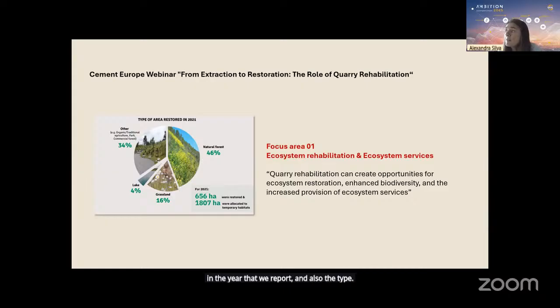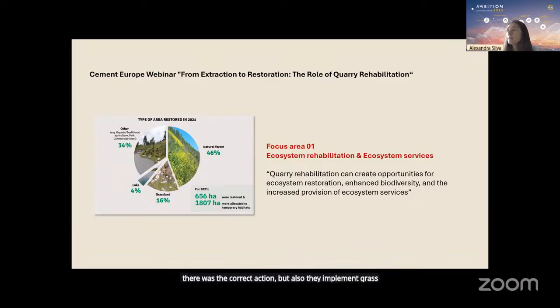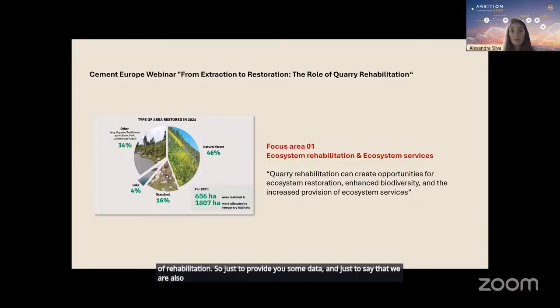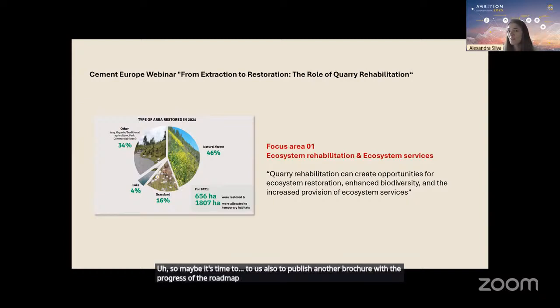Our members mostly implement natural forests, and as you saw in the first question in the poll, there was the correct answer, but they also implement grassland habitats in our quarries. This is the main type of restored areas, and natural forest means, of course, that the members only use native species in this type of rehabilitation. Just to provide you some data, and to say that we are also collecting this data every year. So maybe it's time for us to publish another brochure with the progress of the roadmap. Here is a challenge for the task force.